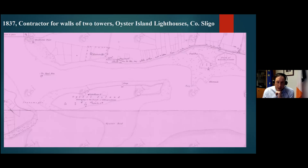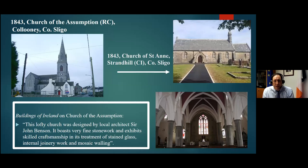This is another one that he worked on 1843 in terms of the full church itself. So you can see the high spire, high transepts, and actually the Buildings of Ireland and the Church of the Assumption. So his 1843 Roman Catholic church said this lofty church was designed by local architect Sir John Benson. It boasts very fine stonework, exhibits skilled craftsmanship in its treatment of stained glass, internal joinery work, and mosaic walling.